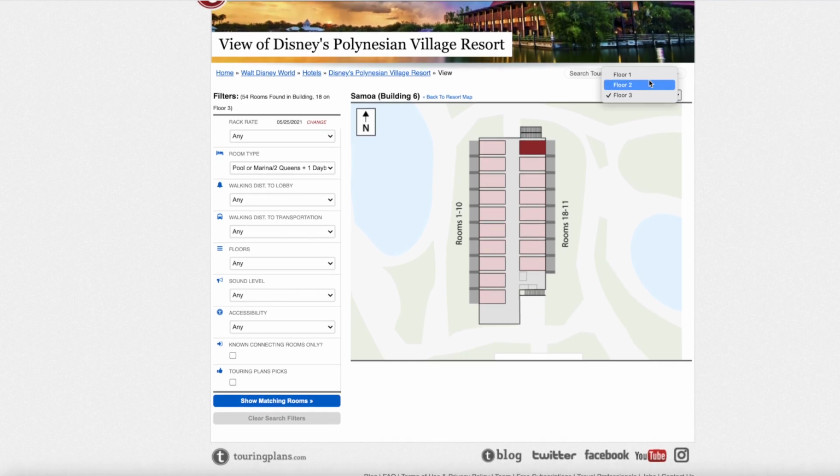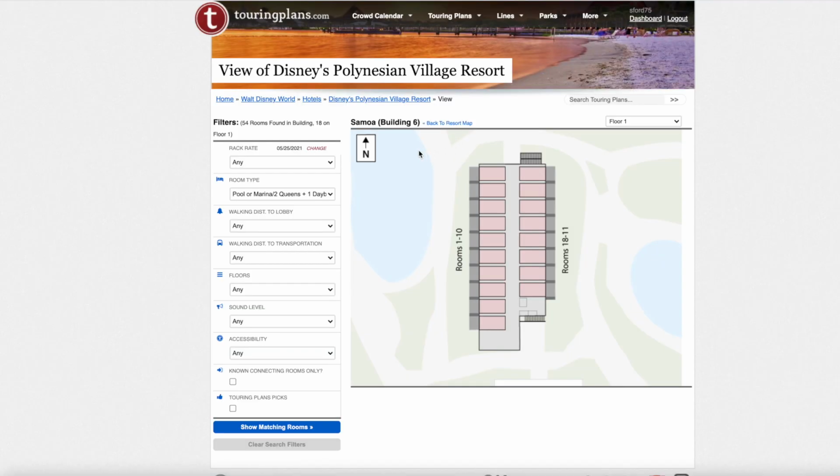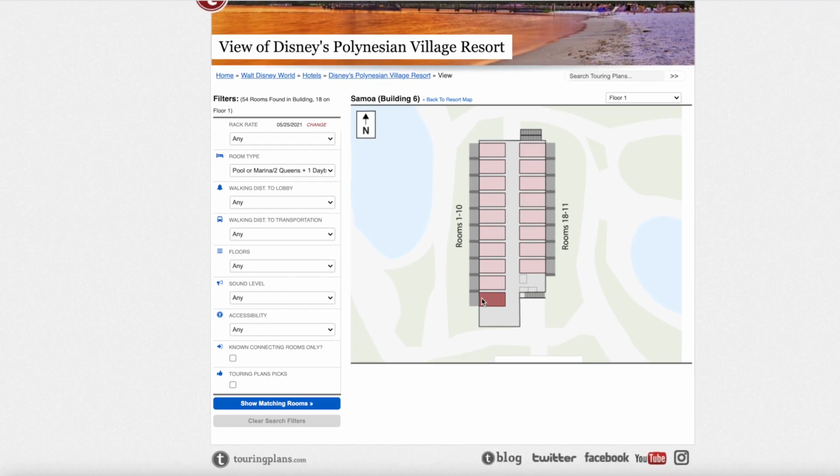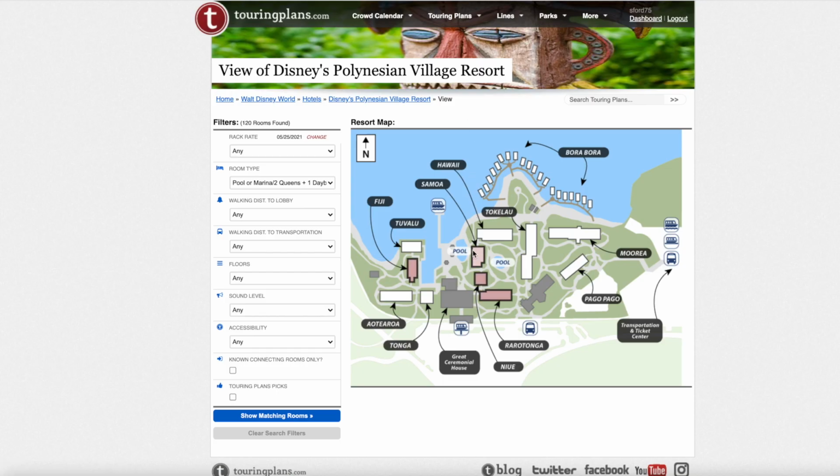So in the pool and marina view category, I absolutely would request building Samoa, so building 6. And then I would request personally the north side of the building. So 10 and 11, but I would recommend 10. So on the side of 1 through 10, but 10 being the best room. But I think anything on this side would be what I would recommend. So just kind of look at the whole building, it would be on this side, just very easy access, but I think any room in that building is going to be perfect.